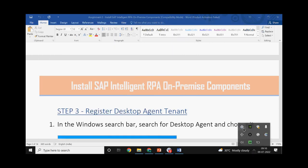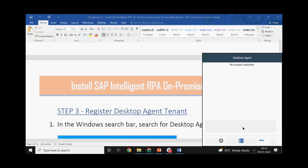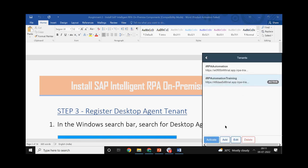Now what you should do is, this desktop studio would already be running on your system. This is the desktop studio. Okay. This desktop studio would basically be used to launch the app or launch the bot. You can shut down the desktop agent. Sorry, not desktop studio, desktop agent. You can shut down the desktop agent, or you can restart it. You can go and add different tenants. What do you mean by different tenants?